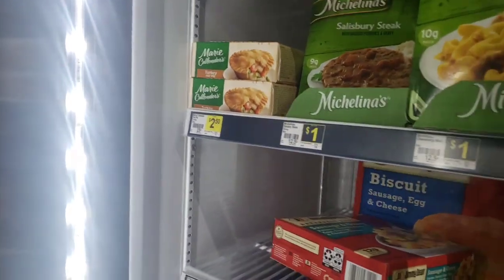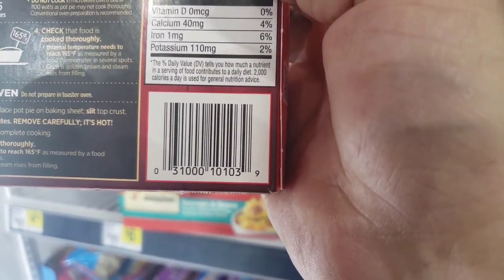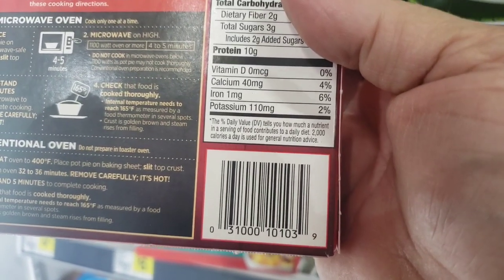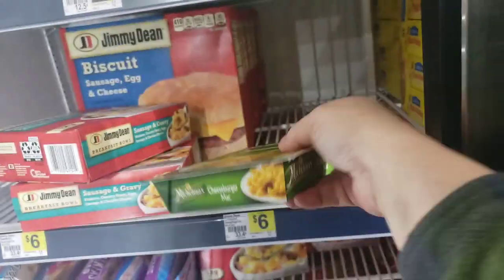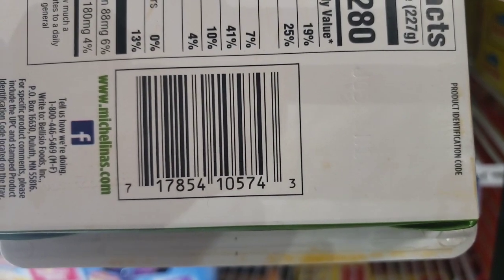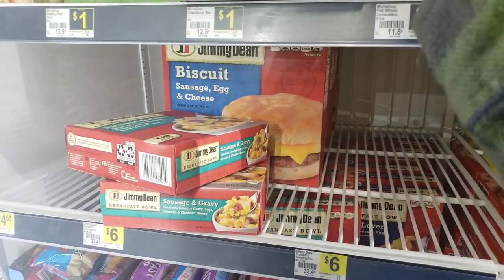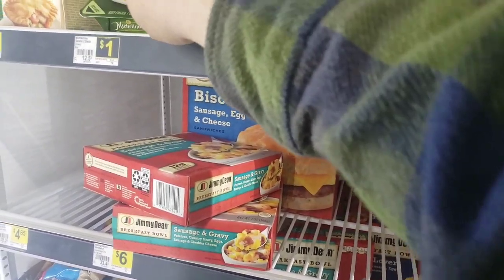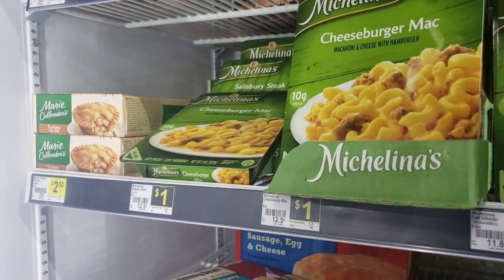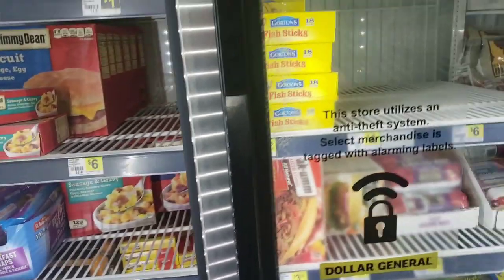Okay guys, the one thing to add to your list are these $1 banquet pot pies. That will tell you when the food goes down to 50%. These always go to 50%. And these little Michelina's meals, they go to 50%. Here's the UPC for that one. I bought a bunch of these. So this food doesn't hang around, but you know that when the food goes to 50% off, the following week is when it's going to penny out. A lot of this will.